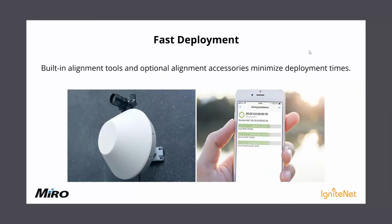These radios are also very quick and easy to set up. There's a couple of alignment tools that you can buy extra if you want to set up the link much quicker and more effectively. With the 60 gigahertz, unfortunately, you're going to need a nice alignment scope to help you get the best alignment, because it's a very narrow and niche frequency. And they've got a couple of phone apps that will help you with the deployments as well.